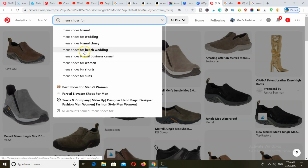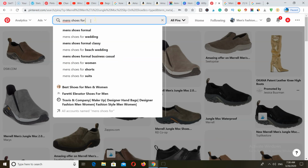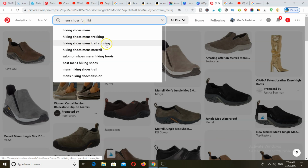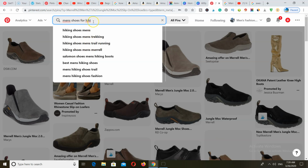okay, so we have men's shoes for formal, men's shoes for beach wedding, men's shoes business casual, for hiking, okay, for trail running, for, you know, you need to use keywords that people actually search for.